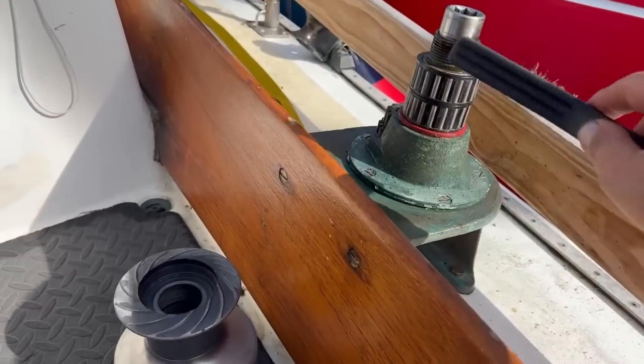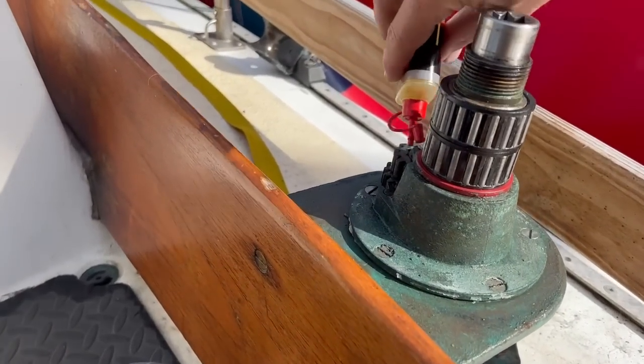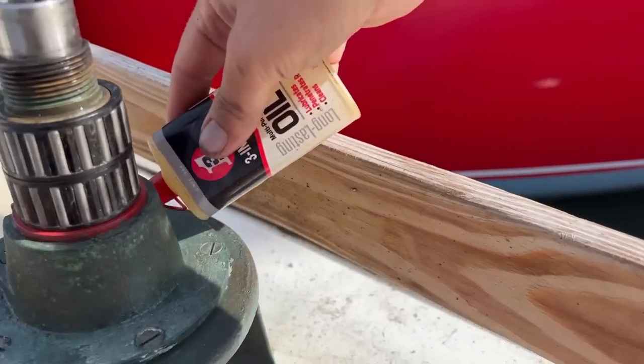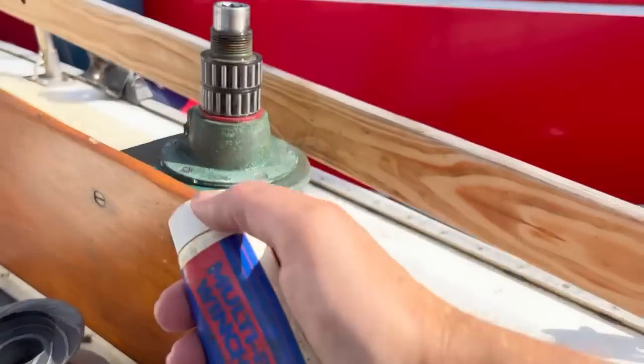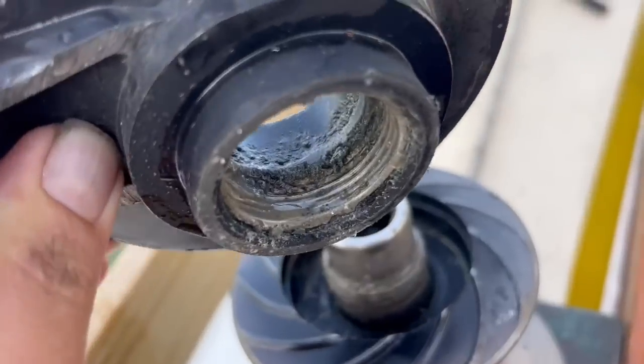Giving the winches a good clean and putting some oil on the gears and the pawls, and then I put just a little bit of grease on the bearings. It's always one that's sturdier than the other. That sounds really bad.